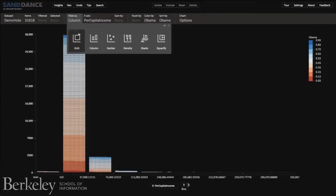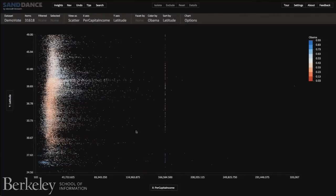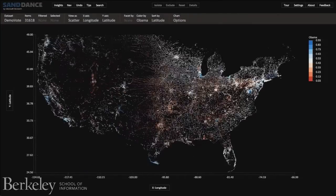And then you can go again from a column or a histogram representation to a scatter plot. And then as you set the x-axis to longitude, now we're looking at latitude and longitude relative to each other, and that produces a geographic representation of the data. And then from there, what this showed is that you can also specify a particular facet to select, for example, only that top bracket of education and highlight those particular areas across the country.